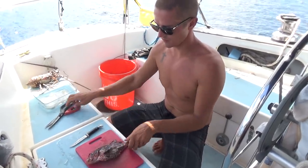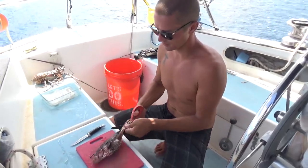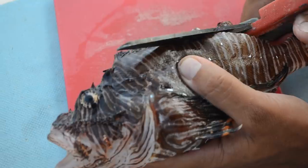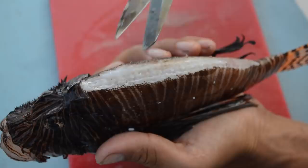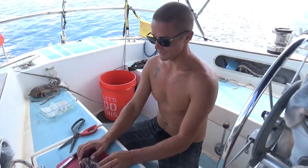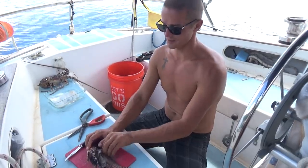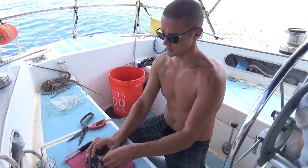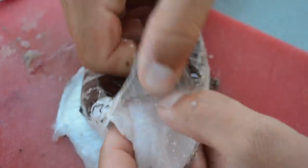The easiest way I've found to get it off is to cut along the spine to open up the skin and then just gut them and fillet them like you would a normal fish. Another thing that's really easy about lionfish is that the skin's really easy to peel off. You don't need a knife. You just slice along here and then you can pull the skin off.